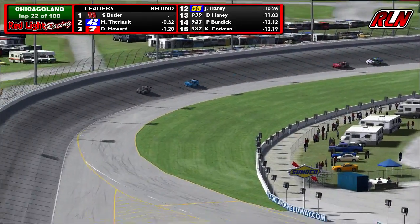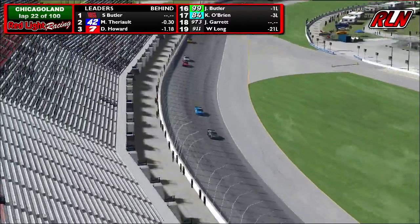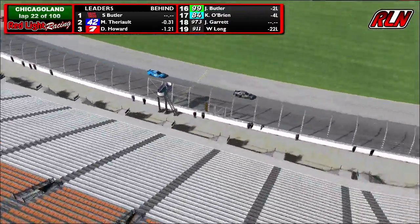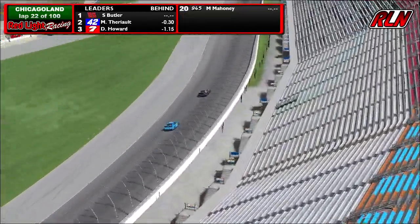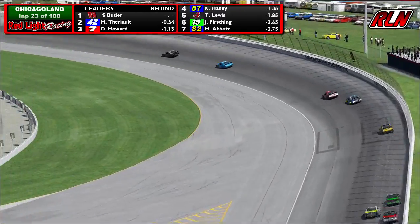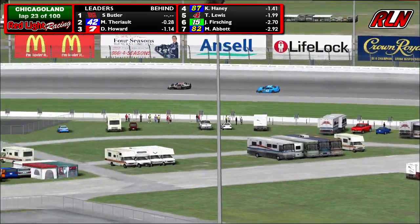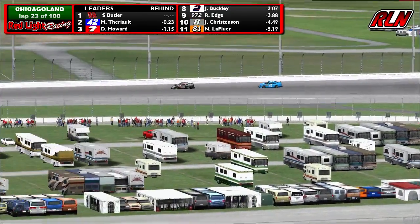Go back up front. Max Terrio continues to reel in Sean Butler, slowly but surely. Yeah, he's definitely on him now. Couple more laps. I always say though, it's easy to catch somebody. It's hard to pass them. Yeah, very much, especially a driver like Sean.